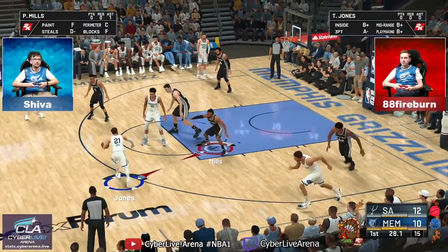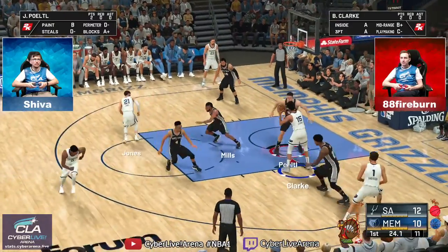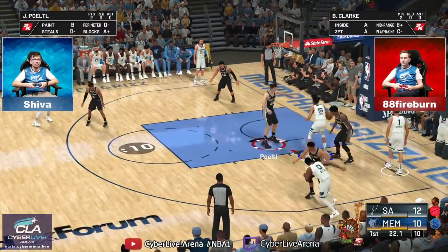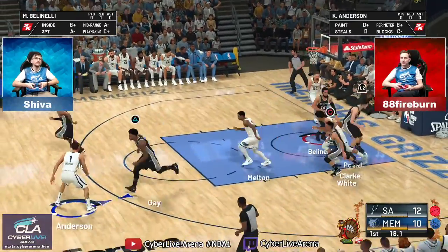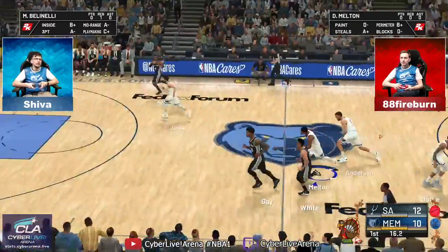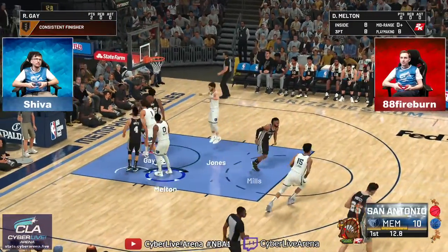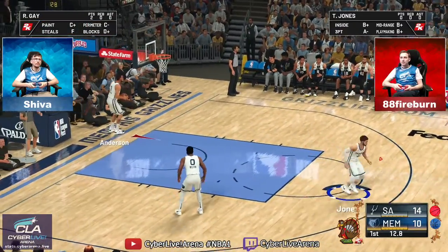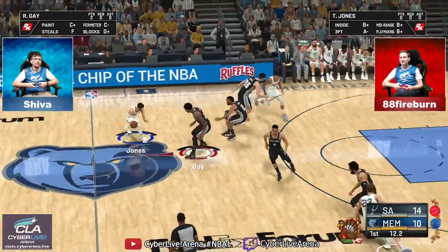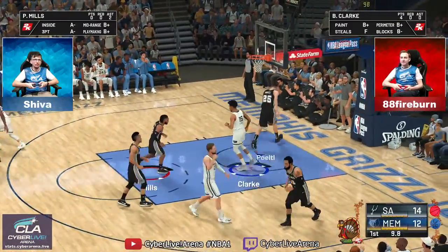Jones looking for an opening. Feeds it to Clark. A rebound by the Spurs. That's not the type of opportunity he fails to convert very often. Playing with high energy, outworking the defense up the floor. And I just love it when the fast break results in a high percentage look. Not always the case these days.